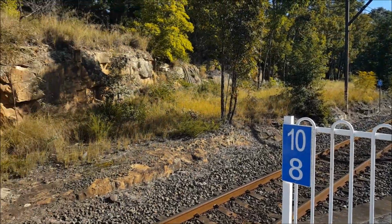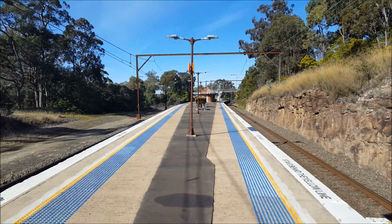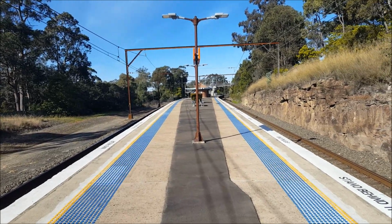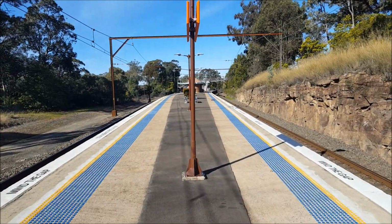Just give you a nice overview of Warrimoo. Of course, platform 1's for services to Central, and platform 2's for services to Katoomba, Mount Victoria and Lithgow.